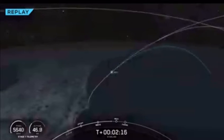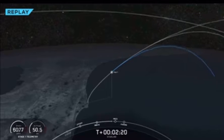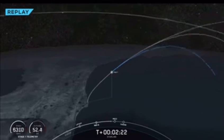The first event, MECO, should be happening in about 25 seconds. And there's an animation of where Falcon 9 is currently at, just heading east from the coast of Florida.